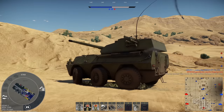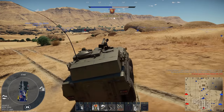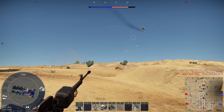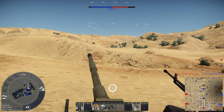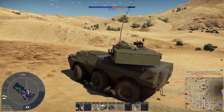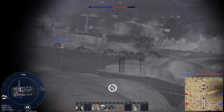I've hit this guy so many times. Yes. No. Yes. I haven't got any more proxy shells. I think we got him. Did we get him? I think we did. He's got half a wing. Oh God. There's still tanks that exist, though. I should probably remember that.